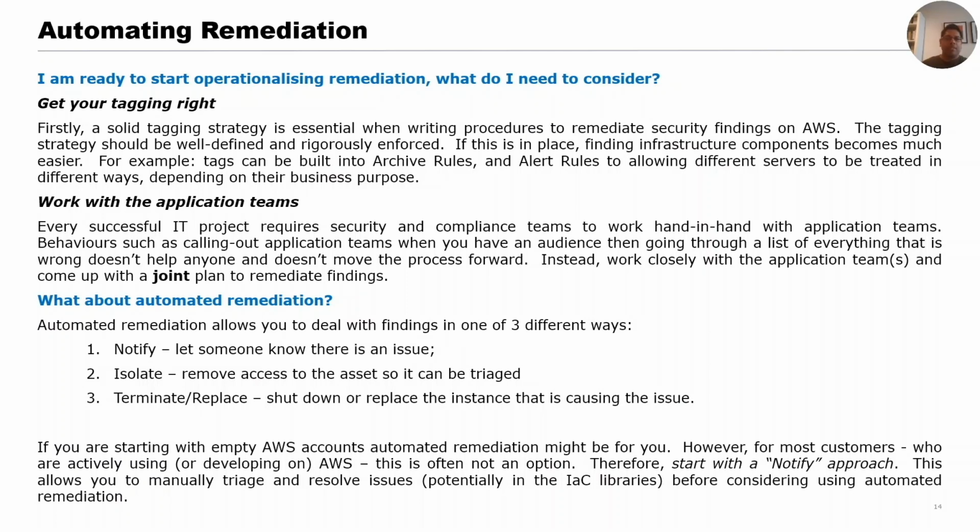If you're starting with an empty AWS account, automated remediation might be for you. However, for most customers who are actively using or even developing on AWS at the moment, this is often not an option. Therefore, start with a notify approach. This allows you to manually triage and resolve issues, potentially in the infrastructure cloud libraries, before considering using automated remediation.